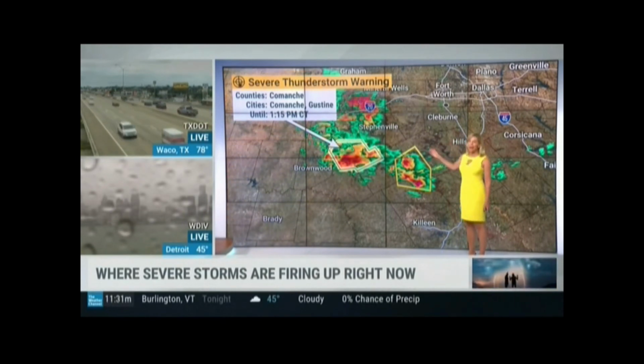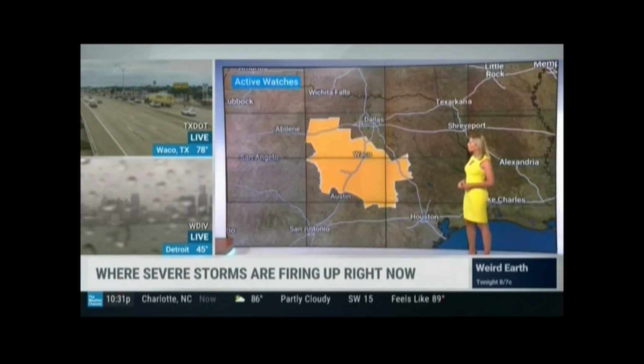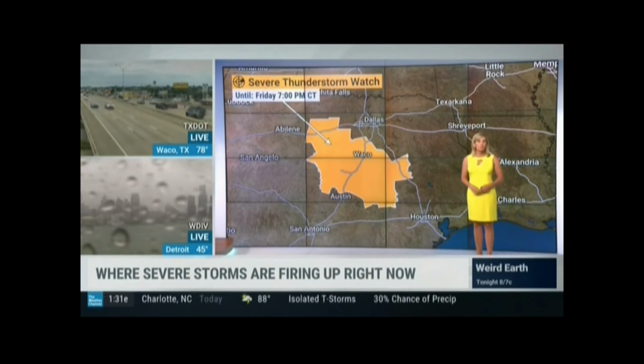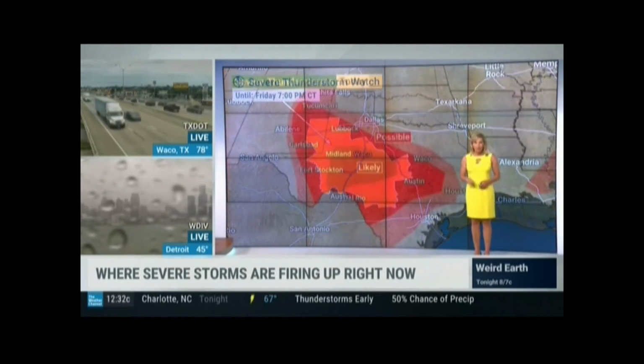On top of that, we're getting really heavy rainfall rates, so there's a flash flood warning in effect across the region too. Now the broader area is under a severe thunderstorm watch, meaning conditions are favorable for severe storms to develop, likely producing large hail and damaging winds. That will be our big concerns today. That does include parts of the I-35 corridor from Waco to just north of the Austin area.